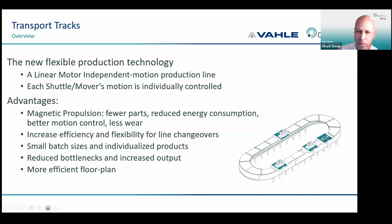Once you're using transport tracks, you can increase your efficiency and flexibility in the production line, especially when you're trying to do line changeovers, when it comes to mass customization, when you're trying to produce more than one SKU in a production line. That means you can do smaller batches, you can do individualized products, and because each unit in motion does not depend on the unit before it or the unit after it in line, you can actually reduce the bottlenecks because you can plan production in a much more efficient way. And also, something we're going to talk about later on, because you can do some of the production while in motion, you can have a much more efficient floor plan using transport track system linear motors.